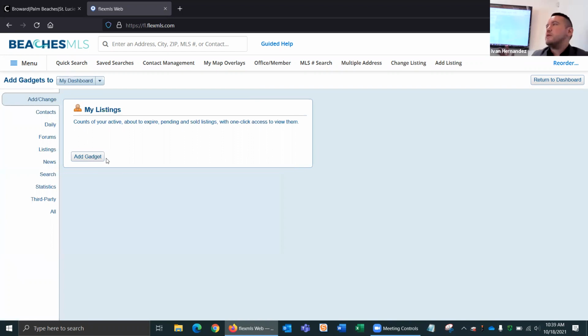And now here's where Flex is going to show you categories of things that you can add. So add change would be like shortcuts for adding and changing your listings. If you wanted to have shortcuts for managing your contacts, you would go into that category. You could go into maybe listing content so that you can manage your listings or look at listings, searches, and so on and so forth. So it's up to you as to what you want to add. Do you have to add these dashboards? No, these are just shortcuts, and you can create as many.